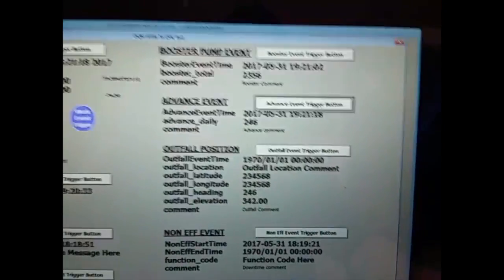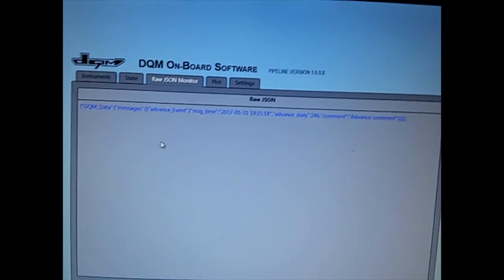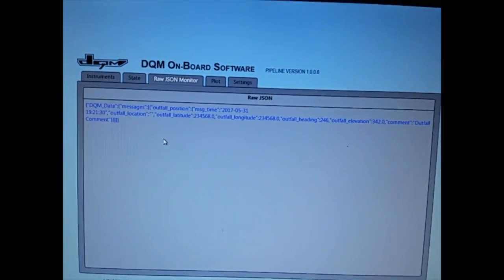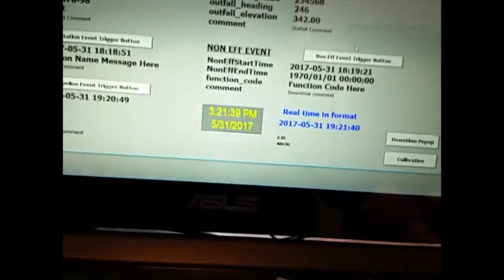And then we have advanced event, how far you advanced. You'll see over here the JSON string got sent to your software, and there's the information. We also have outfall trigger. Click on that. So really no one needs to enter any information in your software. We're sending all that to your software package.